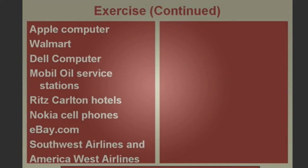Here we go. Apple Computers, what did you say? A and B. They want to be innovative and also have a reputation for high quality products and service. So I'd go with A and B. Walmart is definitely C. Dell Computer, you could make a case their best strategy is A and B. They're innovative and they want to produce high-quality products and provide high-quality service.